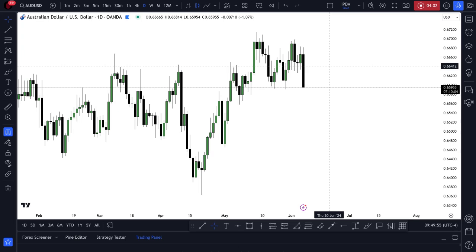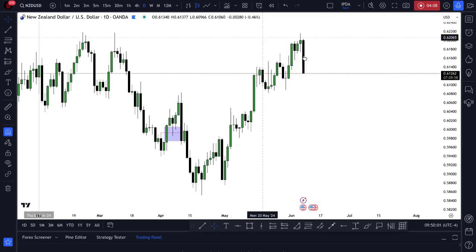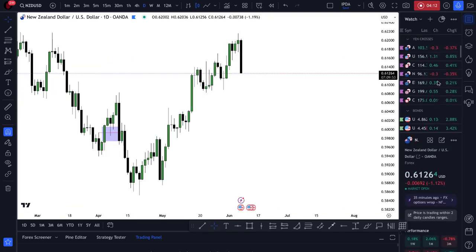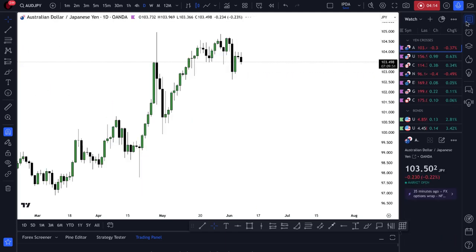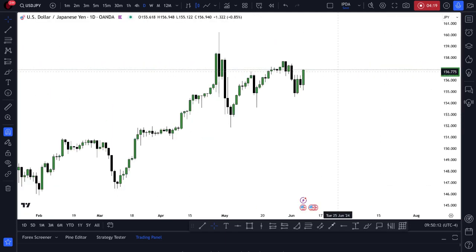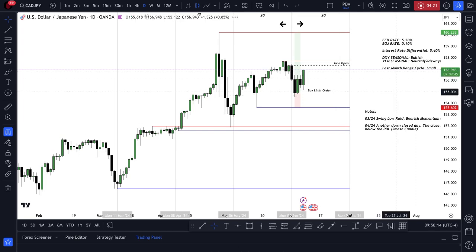Take a look at AU, sold off as well, because I think the dollar is going to continue going higher. Take a look at NU, selling off as well. And we'll just take a brief look at the yen crosses, and then we'll recap at the end. So we got AJ, not much. UJ, definitely a lot going on, as we know.